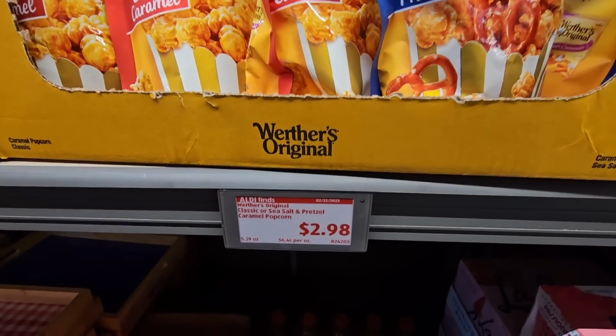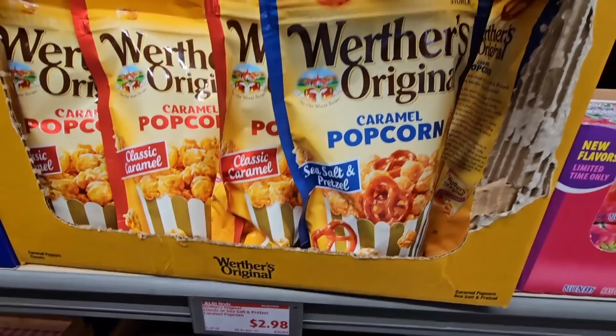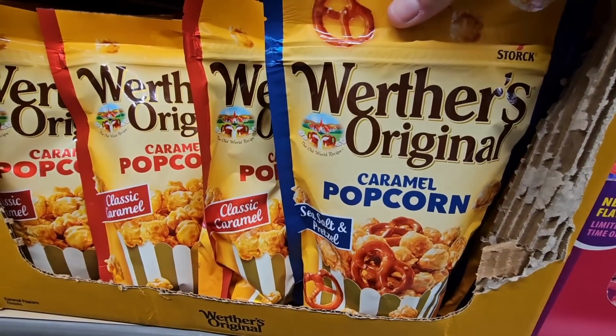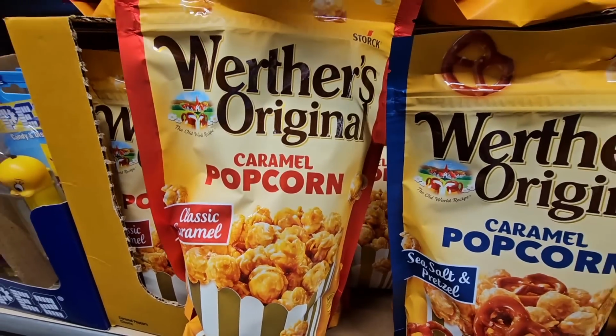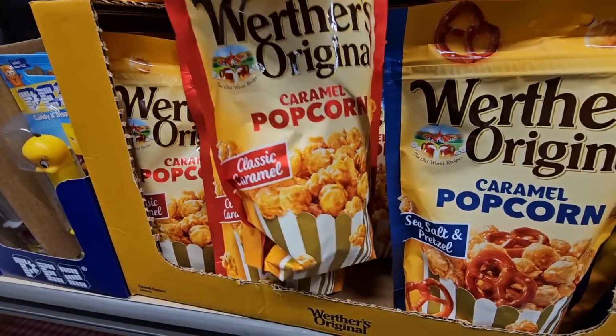And $2.98, the Werther's Original. They used to be those little caramels. Now it's caramel popcorn. And then, which is the different? Oh, one's sea salt. So very interesting.